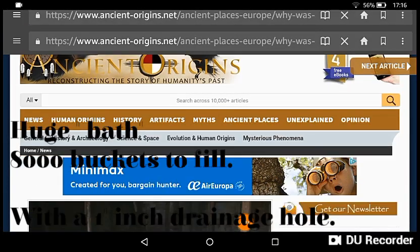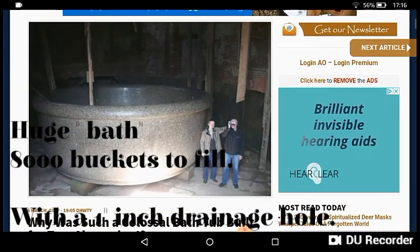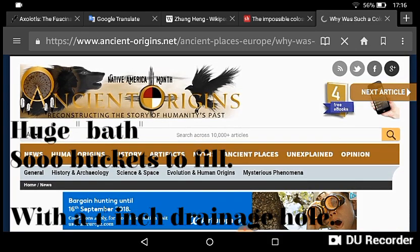It's really in the dogs here. Just having a look at this. I've never seen this before, so I just thought I'd show it. It's on Ancient Origins.